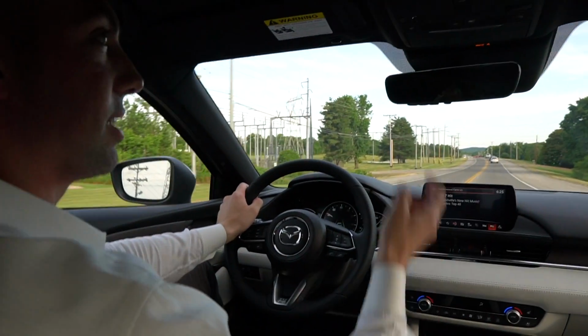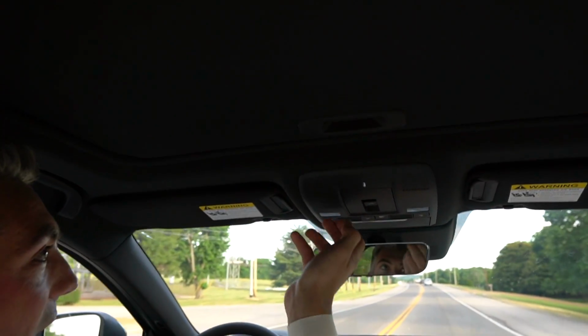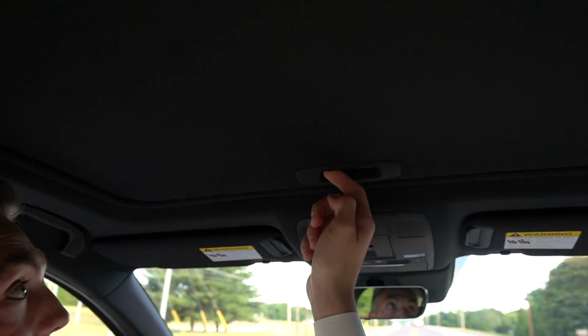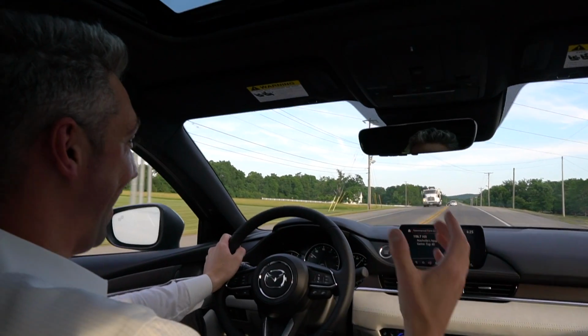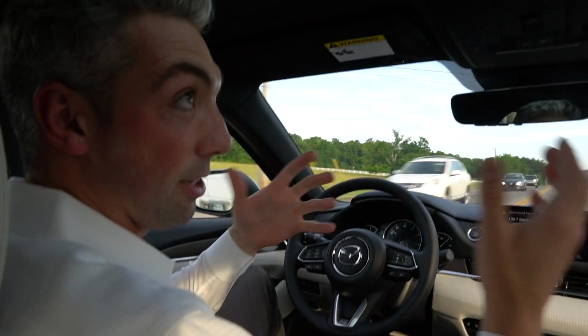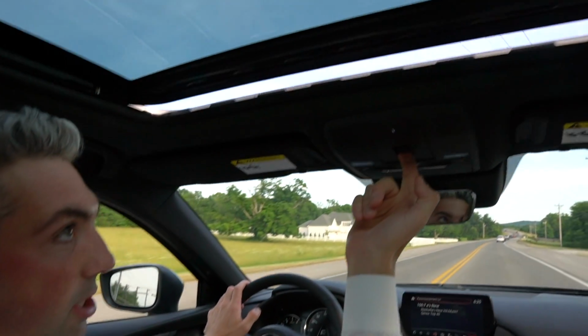So we do have this nice sunroof right here. There is no power retractor of this sunshade. You just simply slide it right back, easy enough. A big thing with me is the experience of utilizing some of these features. So let's go ahead and open up the sunroof.